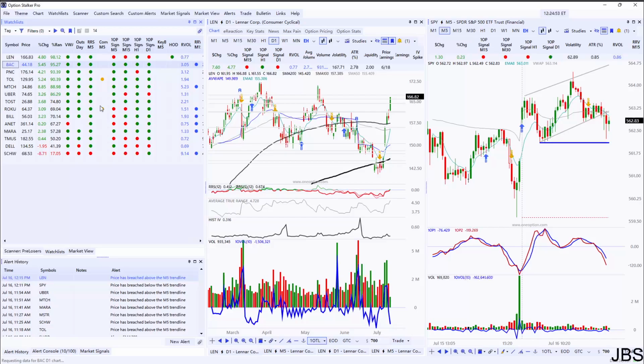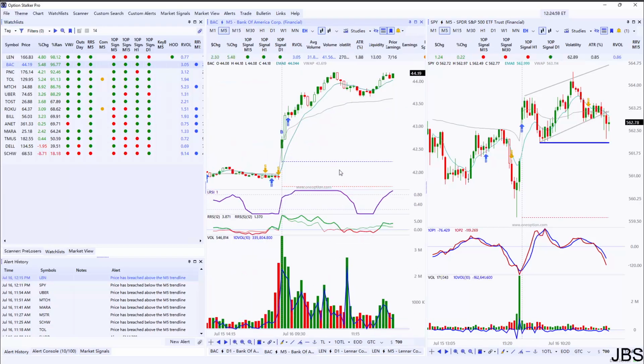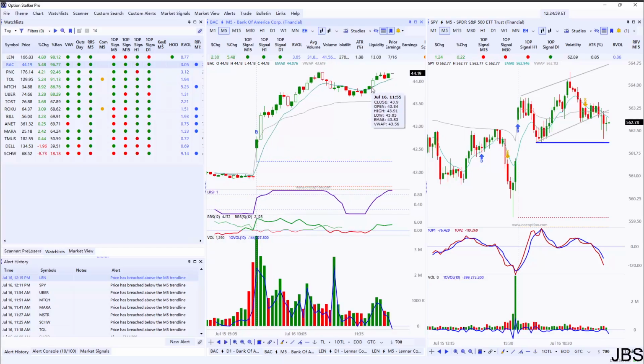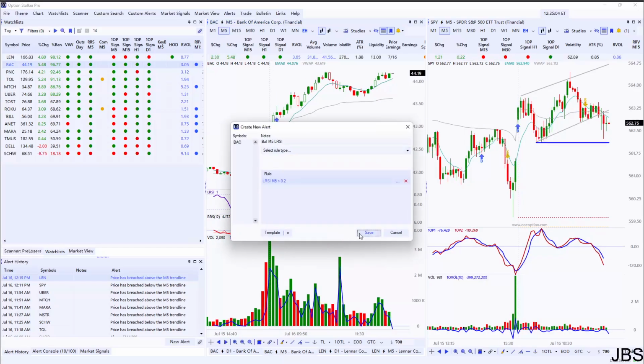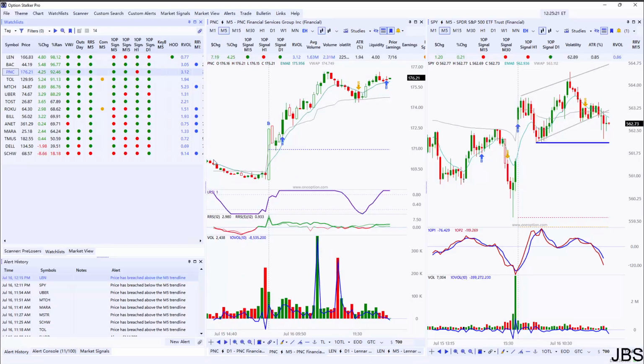Bank stocks have been very strong today with bank earnings. Let's look back at BAC. We missed this LRSI cross here, so I'm going to set an alert for another LRSI cross, see if we can get in on that. Probably the same on PNC. If it's going to load. Okay, not bad. Yeah, I'd like to get in on the LRSI cross on this. So missed that. Oh, there's LEN. Okay, so LEN might be setting up in this video.